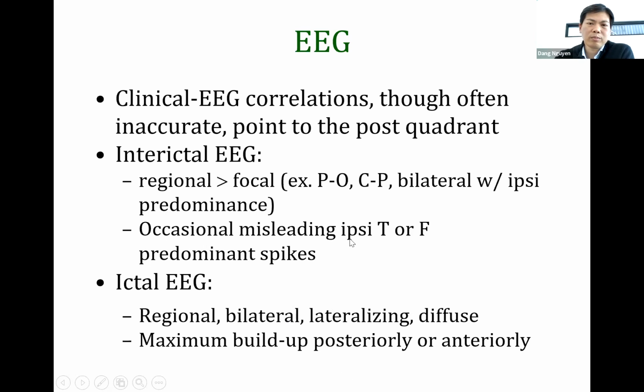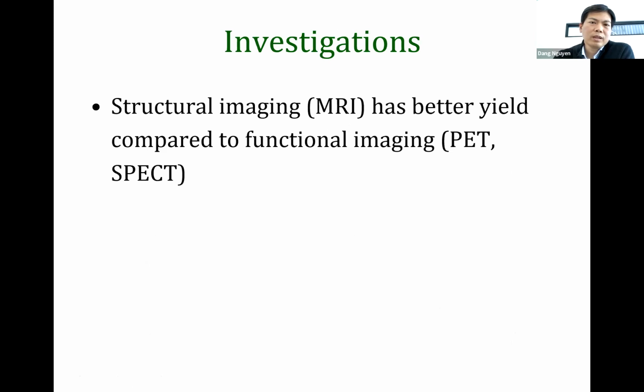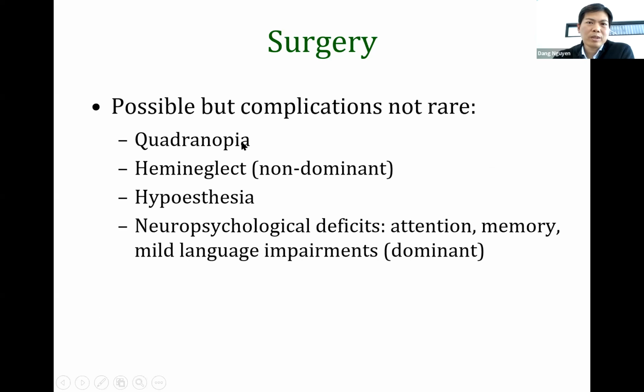And structural imaging, as in any focal epilepsy, MRI is the best to identify a case of posterior epilepsy. And similar to insular epilepsy, PET and SPECT do less well. And surgery, of course, is possible. There are several cases reported in the literature.